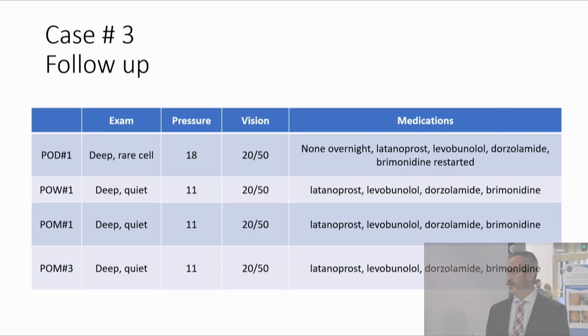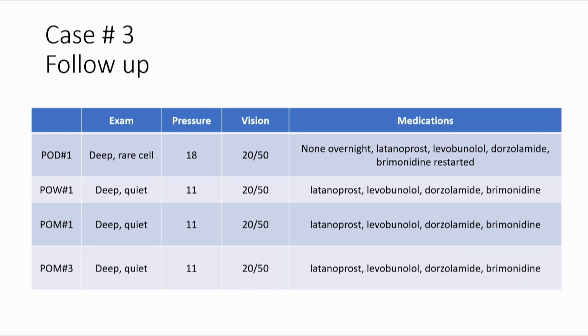We'll see how he ends up going. Pressure of 11. And again, as I've pointed out multiple times, I don't tend to get too many medications off. I do occasionally, but it's about patient expectations. If I sit there and say, oh, this is going to be great, you're going to get off of all your medications, and then they're on all their medications, the patient's mad at me.